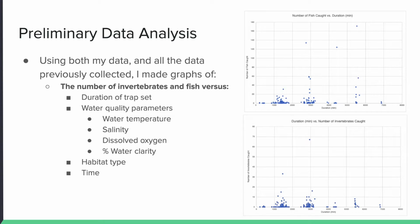After compiling the datasheets from all the sampling in the bay completed at that point, I was able to do some basic analysis to look for trends in our number of fish or numbers of invertebrates that could be explained by factors such as duration of trap set, water quality parameters like water temperature, salinity, dissolved oxygen, percent water clarity, habitat type, or the time of day.